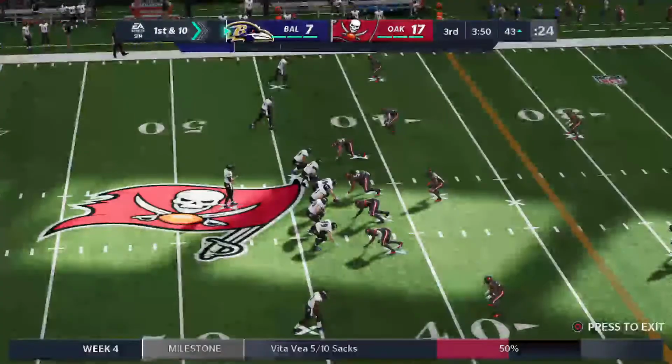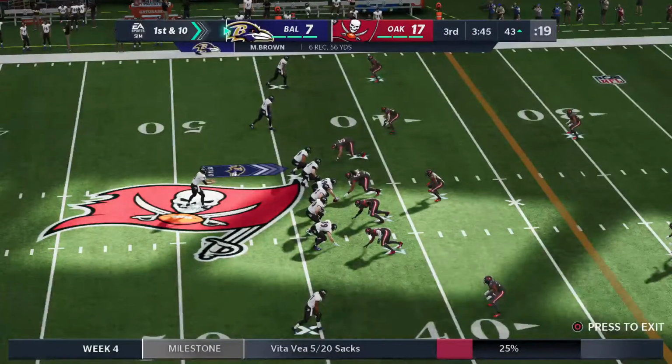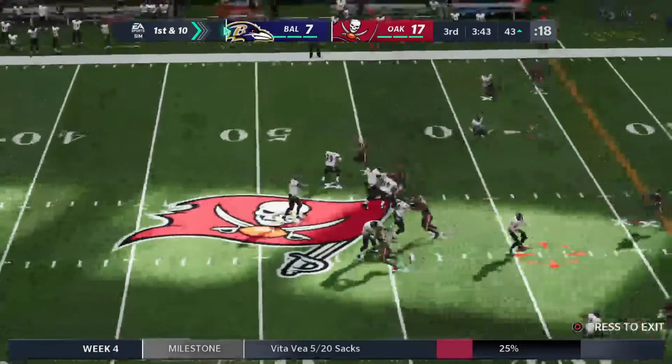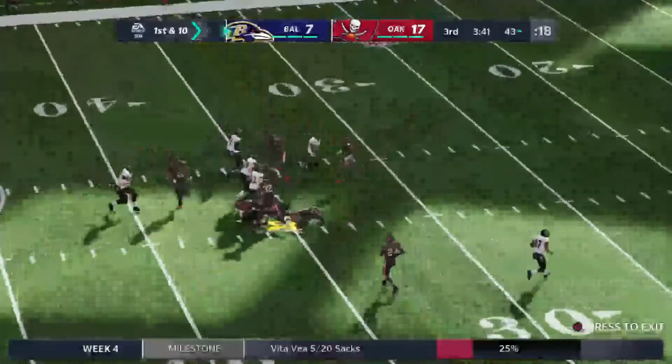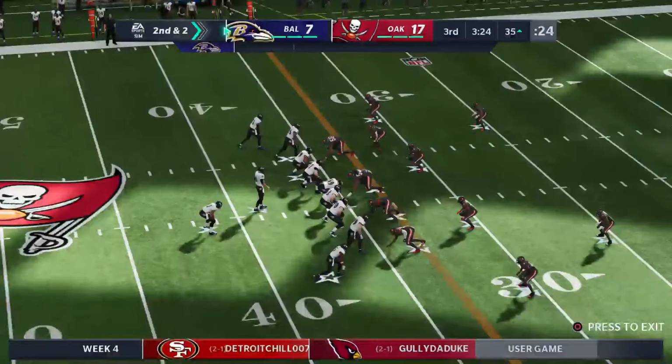A real letdown defensively. That was 3rd and a bundle, but they allow the conversion. First down. Here's Cousins. Got his man, complete over the middle. It's Andrews. A good pickup there.